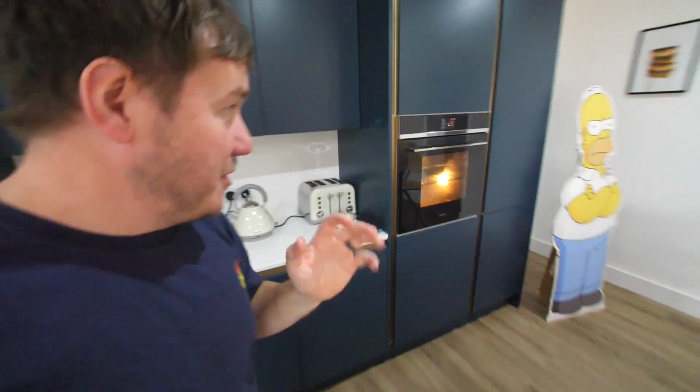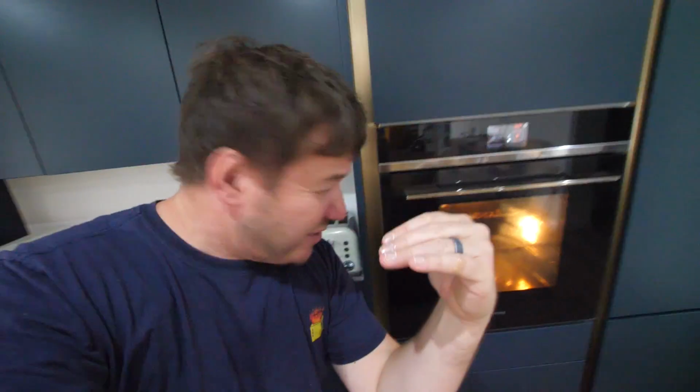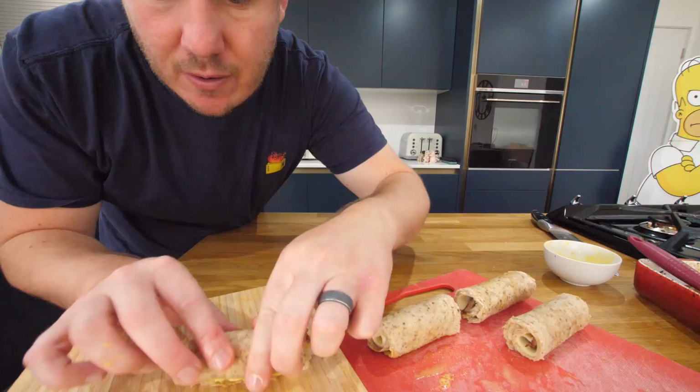But just before I do, in other news, I've had a little cheeky look in there. You might be able to see it. It's probably just over halfway up the tin, which I'm really happy about. That means it's gonna have a fairly decent height on it, and it smells great. Mwah! Tony the Tiger great. Nice. All right, last one.